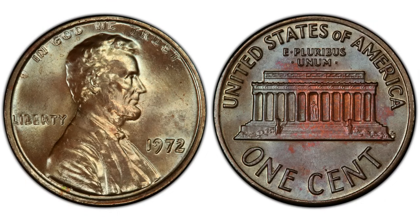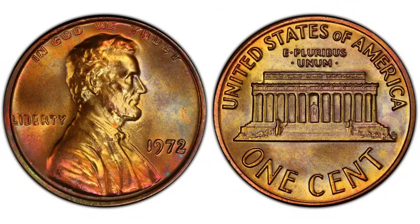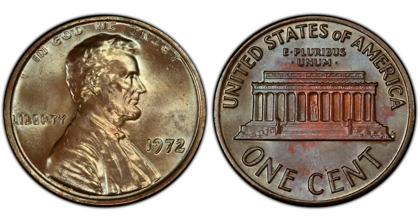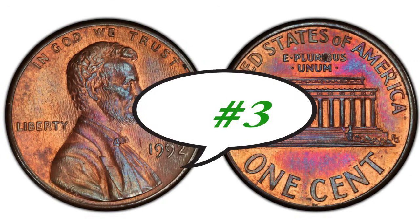The brown color is the lowest on the scale for cents. A higher one would be red brown, and lastly, red. From time to time, you can find a red penny in your pocket, especially on newer coins. But most of the time, you'll see brown or red brown pennies. The 1972 DDO penny is definitely worth looking for, since it's worth really good money even in brown color or lower condition.